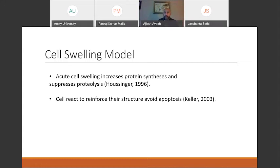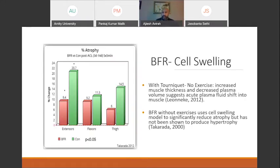With BFR, with no exercise, just application of BFR alone causes a plasma fluid shift to the muscle, meaning the muscle cell enlarges. To avoid a breaking of the tissue, it produces a protective mechanism via muscle protein synthesis. So this particular model is very important as well to help a patient who cannot do exercise at all.